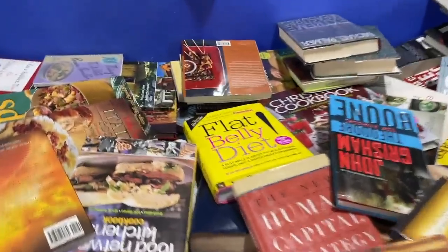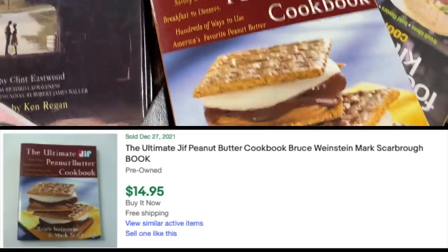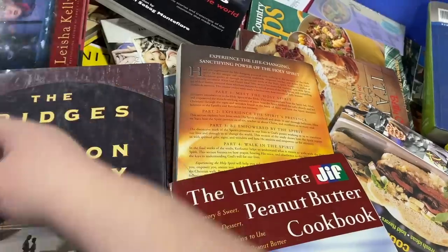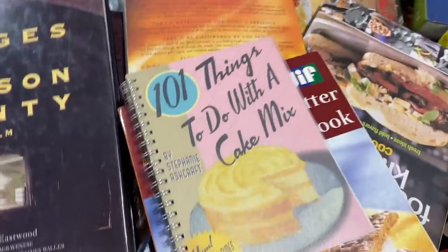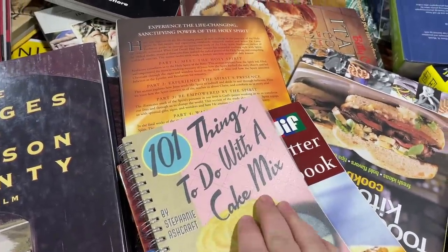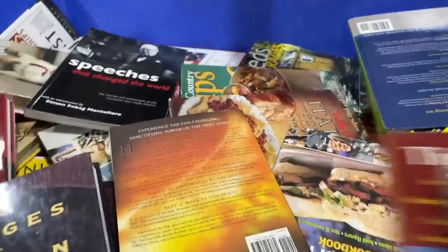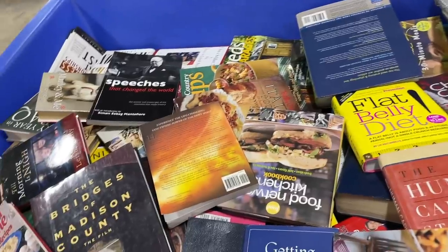Made by Jeff. My aunt's showing me a peanut butter book and I'm like, what? Yum. And I don't know how I lost that one, but she lost a soup book and I lost that Jeff peanut butter book. 101 things to do with a cake mix. That sounds amazing too. 101 things to do with ramen noodles. What?